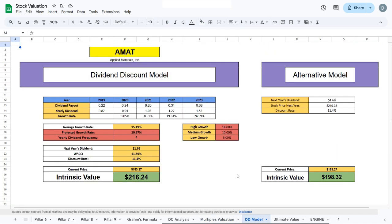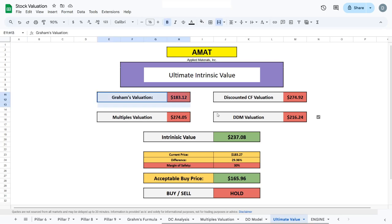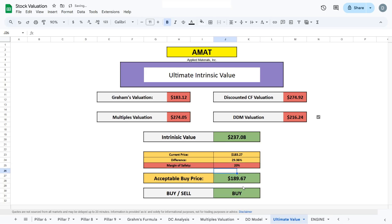And finally, moving to the dividend discount model, where we plug in a projected growth rate of 10.67% and get an intrinsic value of $216.24. Now moving to the ultimate valuation, where we average out the 4 valuation models and get an ultimate intrinsic value of $237, which is about 30% higher than the current trading price. And if I plug in a margin of safety of 20%, we get an acceptable buy price at $189.67.